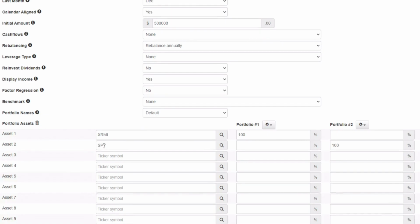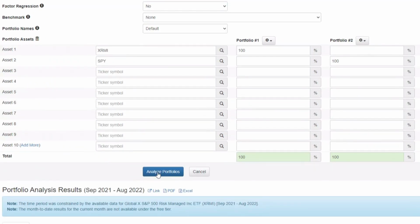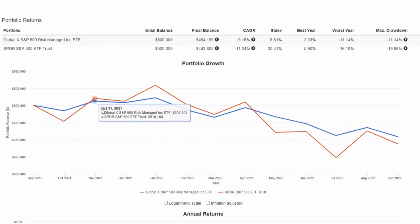So last but not least, let's go ahead and see how XRMI has compared to SPY, or an S&P 500 index ETF. This is Portfolio Visualizer. We're taking it on a month-to-month basis with $500,000 invested. We're taking a look at if we were to reinvest that 11.5% dividend, and I think SPY is a 1.5% dividend yield. We analyze it and take a look since the inception of XRMI with that $500,000.